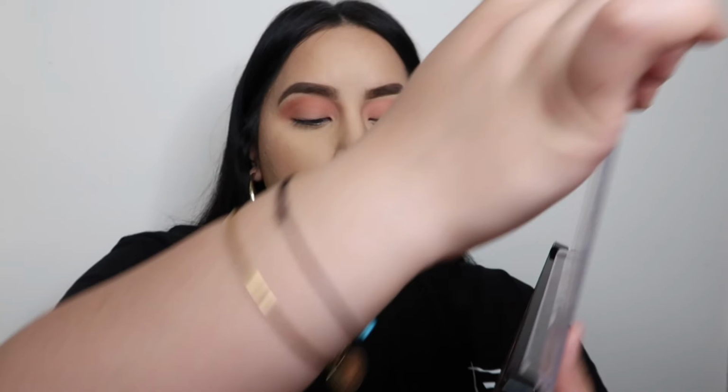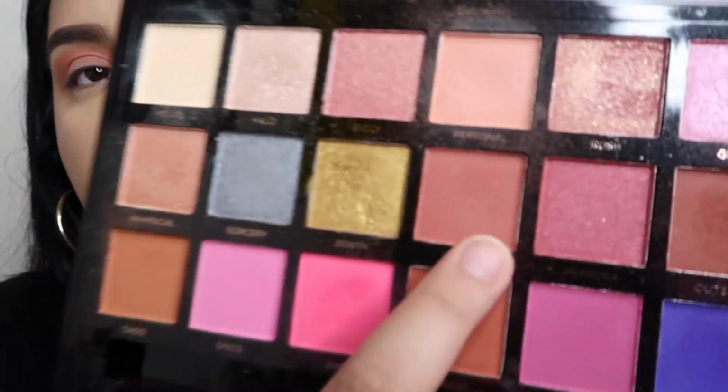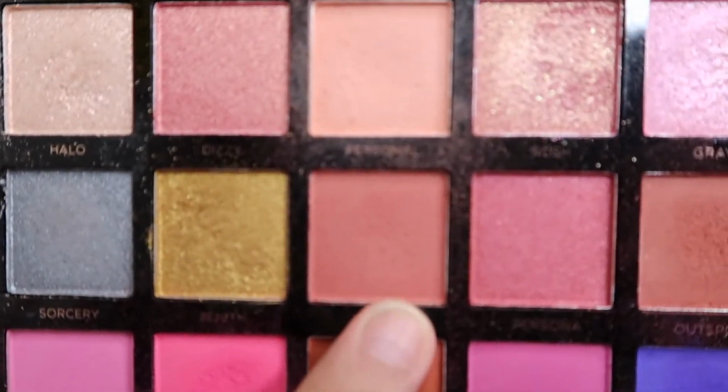Now that we have our first shade laid down, I'm gonna go into our second shade. So I'm gonna go in with a smaller blending brush. I'm gonna use the shade that's right below Personal. It's this one right here, and it's called Bouncy. And I'm just gonna use that to darken the crease a bit.